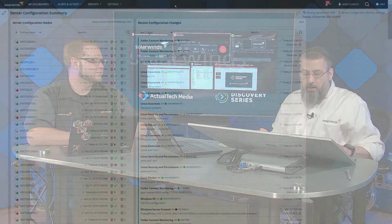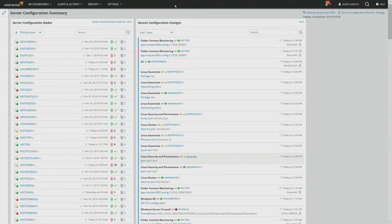Okay. So here I'm looking at a server configuration monitor solution, and we've got a list of servers down the left, and I already know just by looking at that which ones have good configurations that have not changed. That would be the green. Green is always good. And which ones have had a change, and that doesn't necessarily mean it's bad, but it means something happened. It's different than the baseline. Next to that, the next column tells me what some of those changes are.